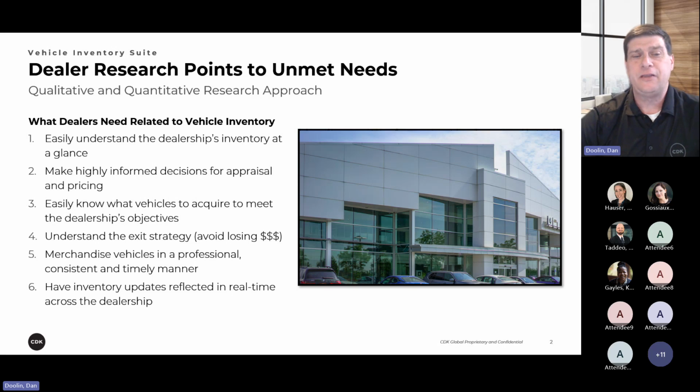And also, having inventory updates reflected in real time across the dealership. So for example, a deal might be pending on a vehicle, but it might still be showing as available somewhere else. And we want to make sure that everything is up to date related to that vehicle, whether it's the status of the vehicle or key information about the vehicle that's recently been updated.